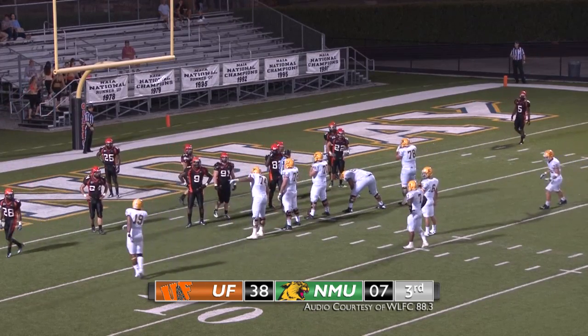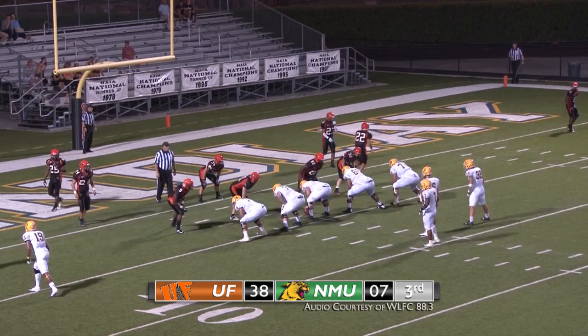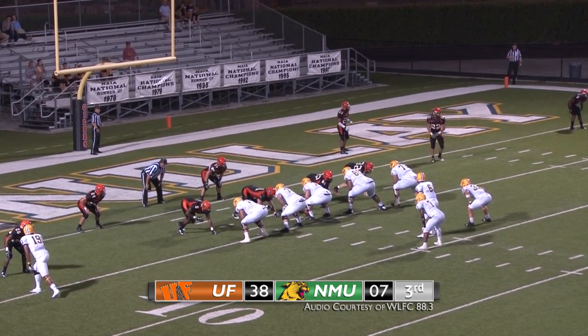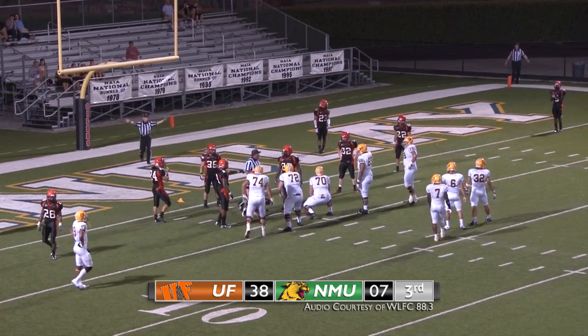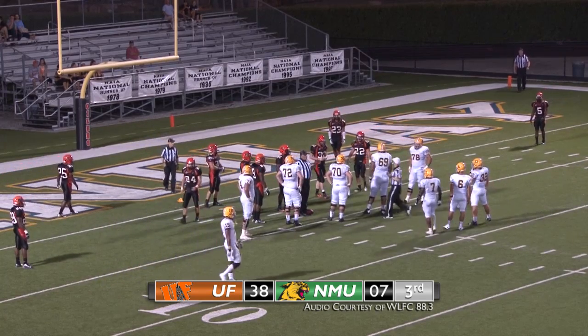Luke Fleming down there, true freshman, seeing a lot of time for the Oilers from Olentangy Liberty High School in Powell, and doing a nice job in the middle. 2 to the top, 1 to the near side. 2 backs. Oilers jump, and they're going to give them the free first down. Now it's going to be close because they got to get to the 2, it looks like.